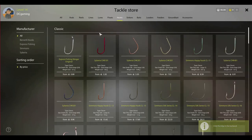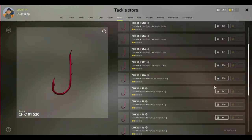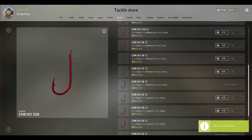Only other thing I'm going to look at. 8 dollars. That's too much. It's just too much. But let's get a size. Let's get a size 4 red one, just to have another option.